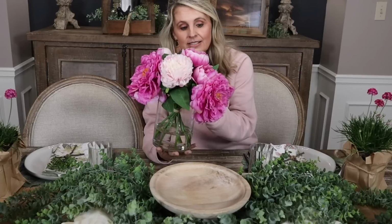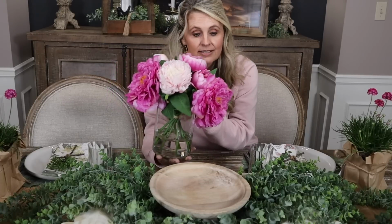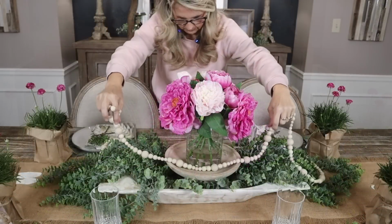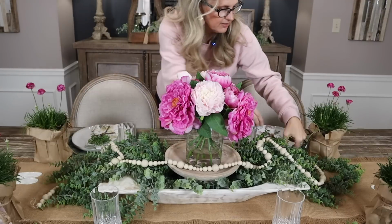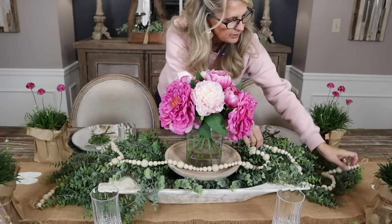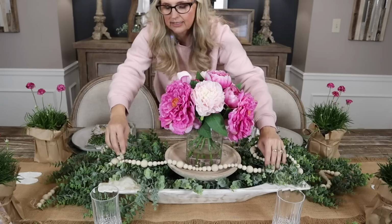I bought this one at Lowe's and I thought it went perfectly because I had found my flowers there. And so I'm like, this is the easiest, simplest centerpiece. And it's just like, okay, this is gorgeous. I'm gonna add one more thing because I'm a sucker for some beads. I'm just laying them kind of naturally across here. There's no real rhyme or reason about it. Just kind of let them drape.